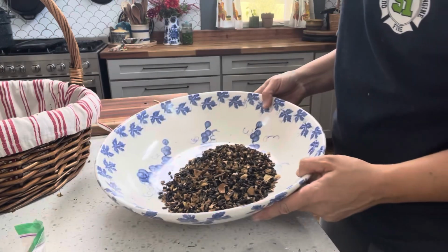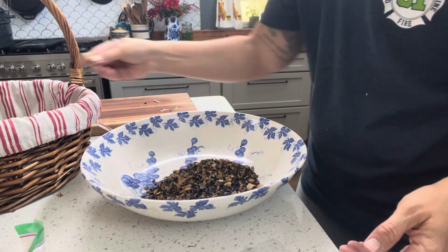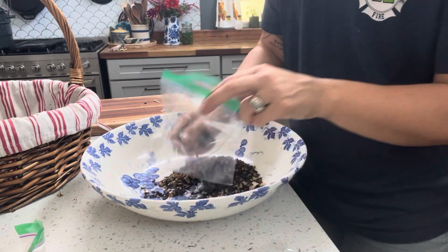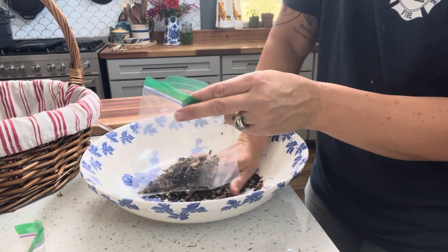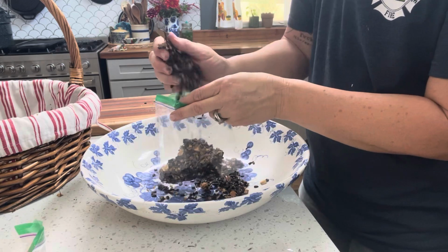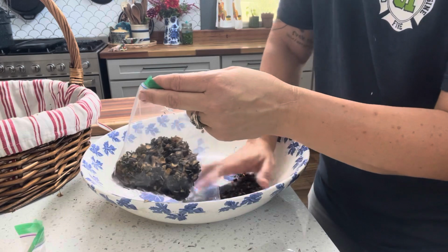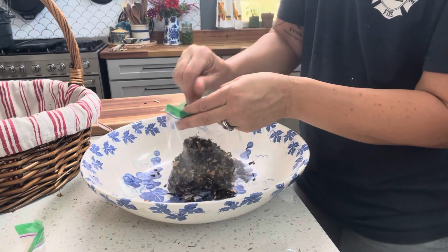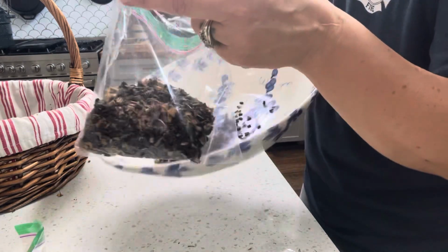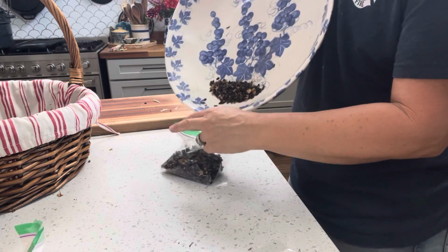So here's all my sunflower seeds. There's a little bit of the chaff in there, but I'm not really worried about that. Seed saving is just a really economical way to have seeds for the next year. You'll have hardier varieties because they've been adapted to your weather conditions, but it also is money saving. This is probably $10 to $15 worth of sunflower seeds if I purchase them in individual packages. So this is a great money saver for me.